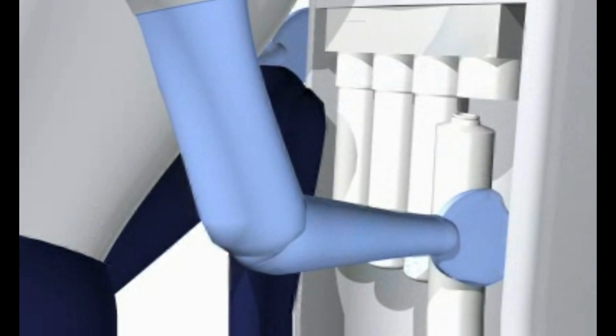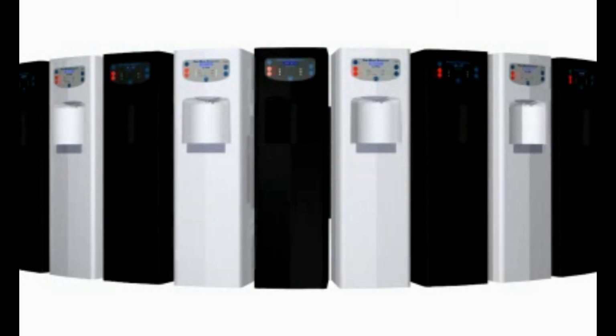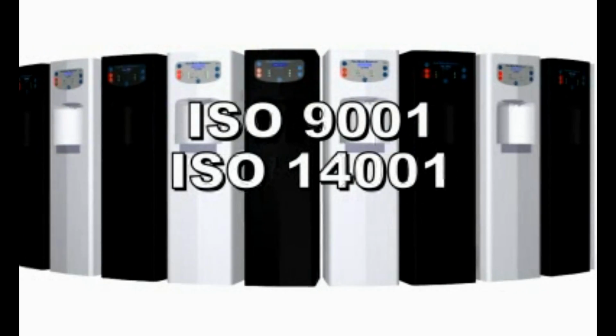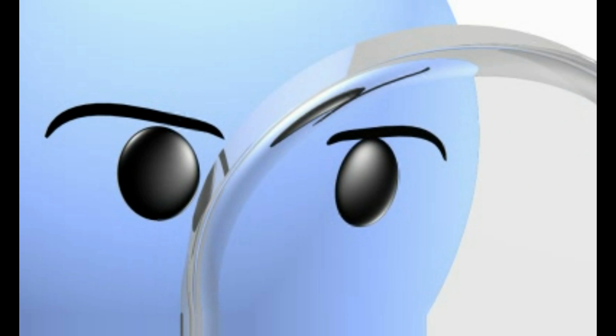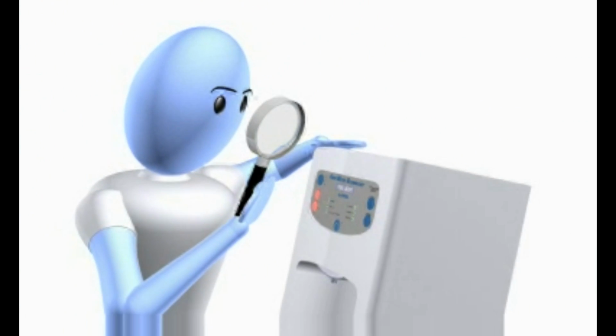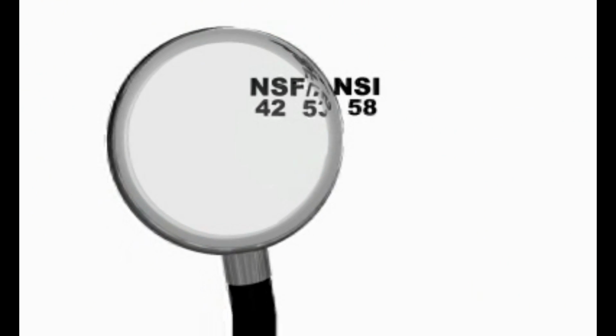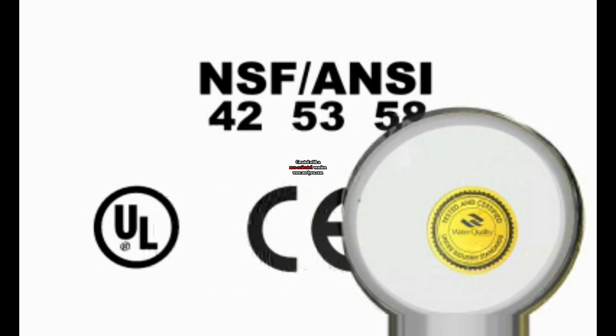Maintenance is performed on a strict schedule, while the onboard microprocessor constantly monitors the system to ensure you pure protection. PHSI's factory is a state-of-the-art ISO 9001 and 14001 facility. Our pure water systems are tested and certified to the highest North American and European standards for safety and performance, including NSF ANSI 42, 53, and 58, UL, CE, and WQA Gold Seal.